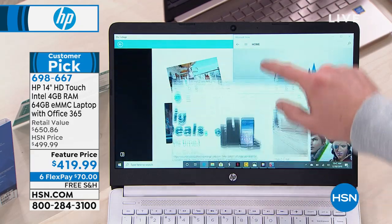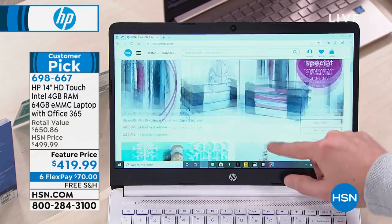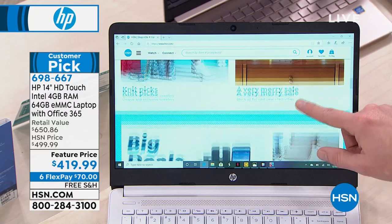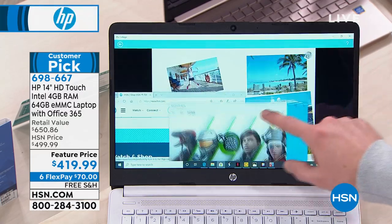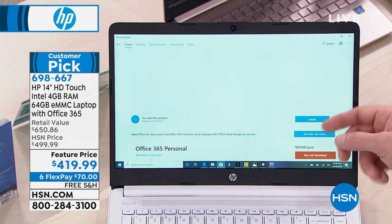That's what's so great about being able to shop with us. We give you all the extras. We give you the tech support. We give you Office 365 for one entire year. Tell me another store, any big box store, that gives you Office 365 for a year, gives you 3 years of tech support, and lets you pay for it over an entire year with zero interest. Tell me one other place that lets you do that.